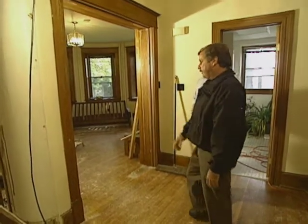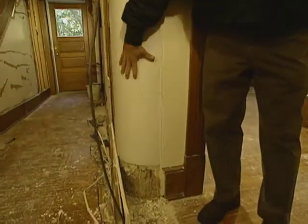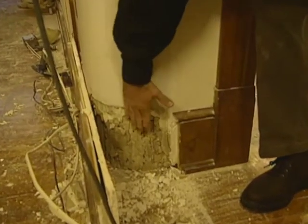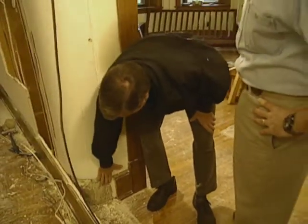And this is kind of neat. You have the old radiused pilaster made out of plaster, and one of our challenges is going to be to radius a piece of baseboard trim and the crown molding around this point here.